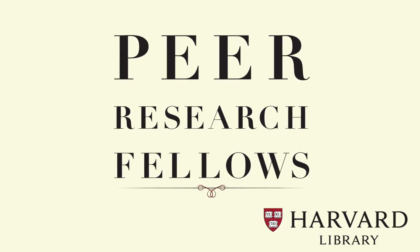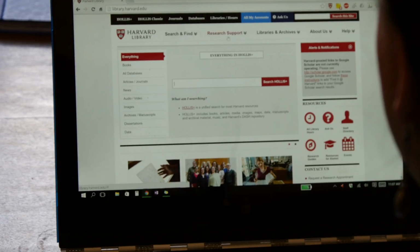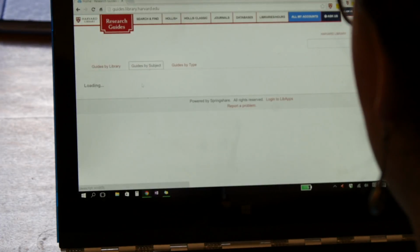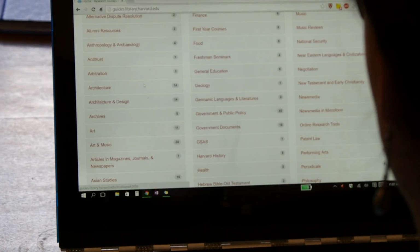I think one of the most gratifying experiences was working with someone who was stuck at the last minute. Her project was due the very next day, and she was just feeling so overwhelmed on her thesis. We just sat down together, found sources, and by the end of it, her assignment was halfway done.